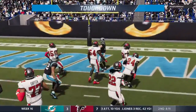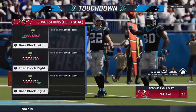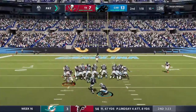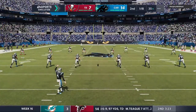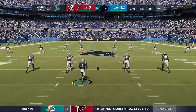And he'll take this into the end zone. Touchdown, Carolina. Christian McCaffrey, his 9th touchdown of the season. And the Panthers have taken the lead. This has just been an offensive explosion here in the second quarter. Yeah, held scoreless in the first quarter. Now they find the end zone again here in the second.